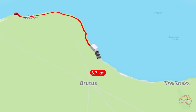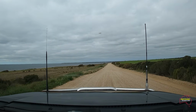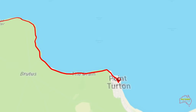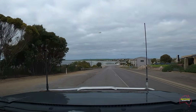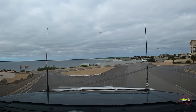It was only a short trip today from Berners Beach into Point Turton, but it was dirt road all the way, and once again, like all the roads that we've been down there that are dirt, in very good condition. Only being 12 kilometres from Berners Beach into Point Turton, it didn't seem to take very long, and we were starting to turn off and head in towards a caravan park.